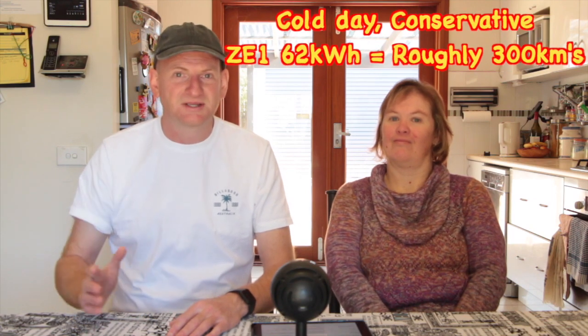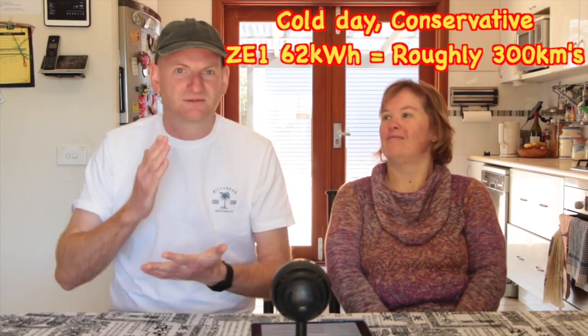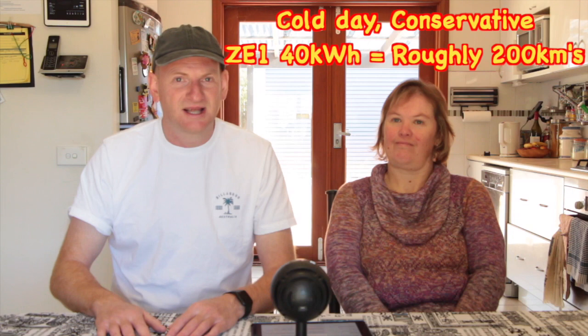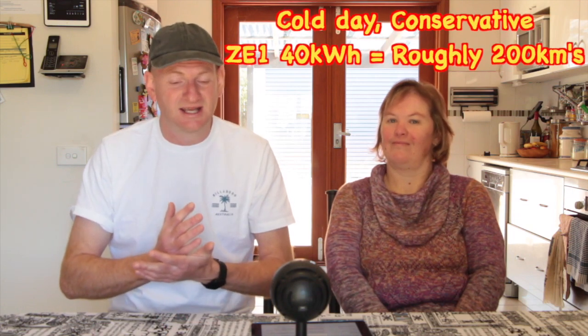Also, if you don't have that $45,000 for a 62 kilowatt Nissan LEAF to import, there are cheaper options out there. You don't need the 62, you can go for the 40. The 62 kilowatt will give you that 300 kilometres range, and that's cold, conservative Ks. So that's range on a cold day and being ultra conservative, in real life conditions. And the 40 kilowatt hour LEAF will get you that 200 Ks, cold conservative Ks yet again. It all depends what you can live with.